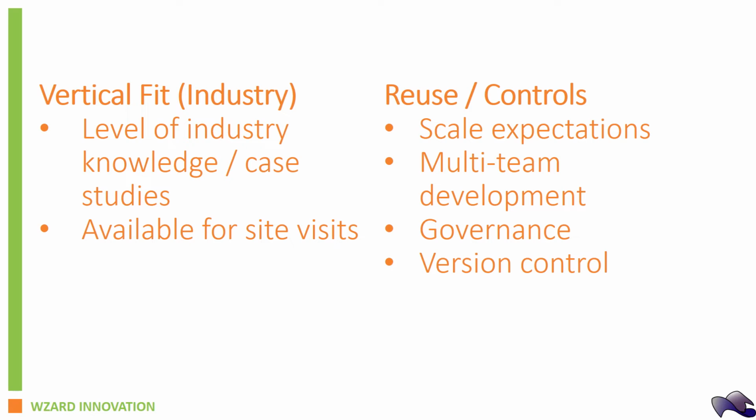Finally, we'll talk about reuse and controls. And this again comes back to whether you're looking to really scale your expectations, and particularly if you're going to get into multi-team development, where you could have multiple teams working on different components of an automation solution. Different products have different capabilities in terms of the ability to support multi-team development and the version control that goes alongside that. So if you have large scale expectations, you're going to limit the number of choices available to you.